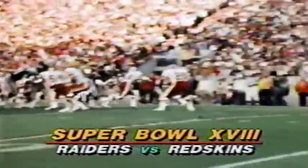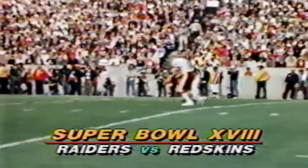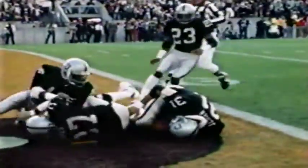No play in pro football can turn a game around faster than a blocked punt. In Super Bowl 18, the Los Angeles Raiders' Derek Jensen blocked the Washington Redskins' first punt of the game. Jensen then recovered it for a touchdown. The Redskins, however, never did recover, as the Raiders were rewarded for taking a great risk.